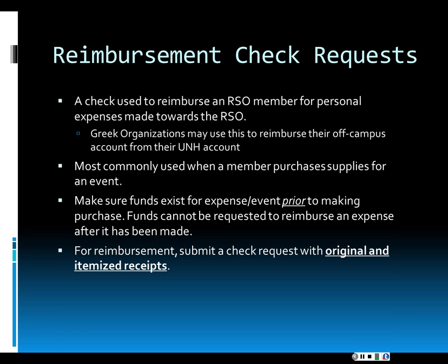So reimbursement checks are pretty straightforward. They're a check used to reimburse an RSO member or an RSO for personal expenses made towards the RSO. Most commonly used, again, for supplies when making an event. And the most important thing to note about reimbursement checks is to make sure that the funds exist for the expense that you're purchasing them for.